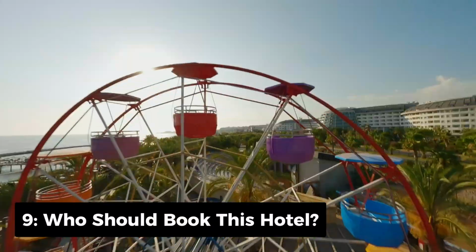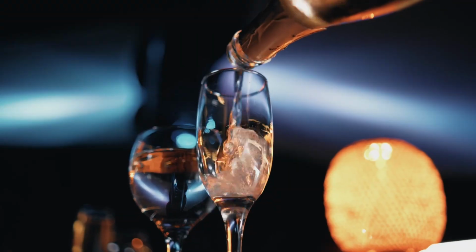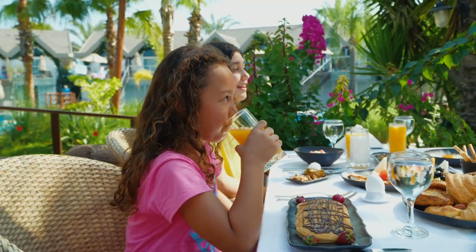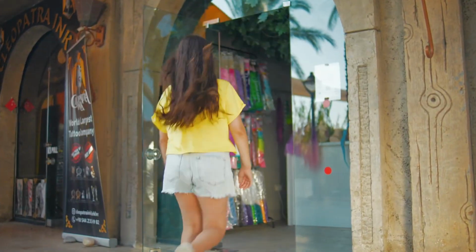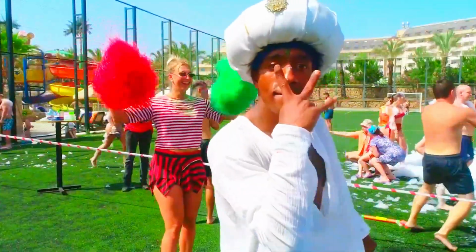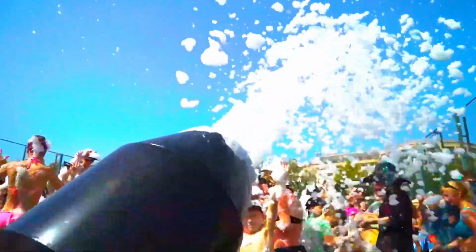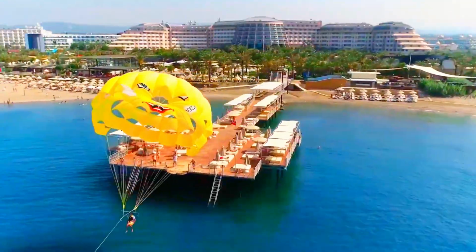Long Beach Alanya is best suited for families and groups who want maximum inclusions without sorting through upgrade menus or booking extras day by day. The layout, amenities, and entertainment are all built to support multi-generational travel, from toddlers to grandparents, without needing to leave the resort to stay entertained. Couples and friend groups will still find plenty of space to relax, but the environment leans social and energetic, especially during school breaks and peak summer months.